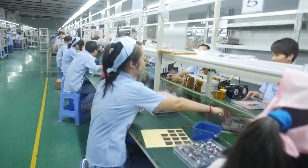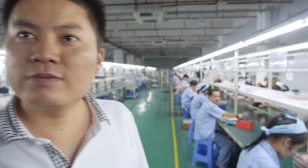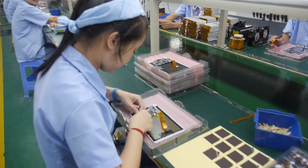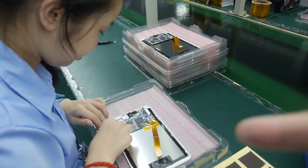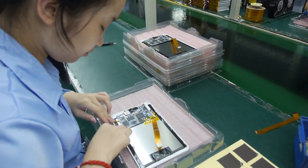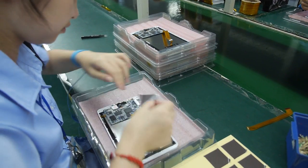So you make how many per month? 150K for 1 month. 150,000 tablets every month? Yeah. All right. So this is 8-inch? Yes, 8-inch, A31S.